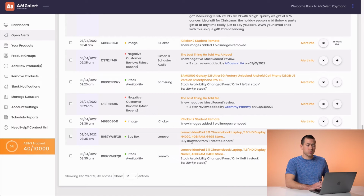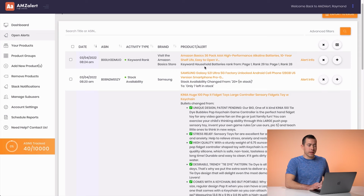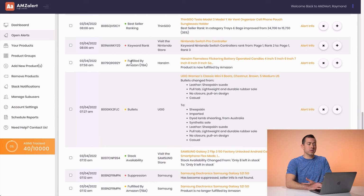It looks like buy box won from that brand name. Here's a little keyword rank change right here. Looks like it was page 1 ranked 29, but it went up and went to page 1 ranked 28. Here's a fulfilled by Amazon alert right here. It says product is now fulfilled by Amazon. So when you're sending in new inventory, you want to get alerted when Amazon actually puts that inventory into their system.